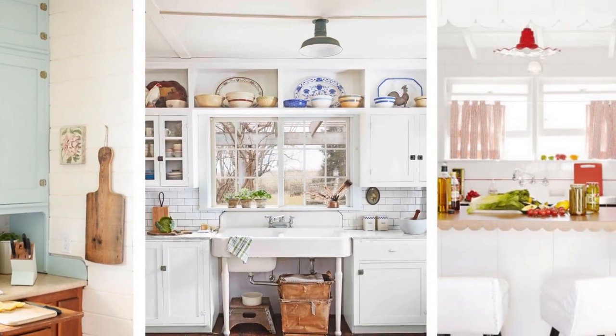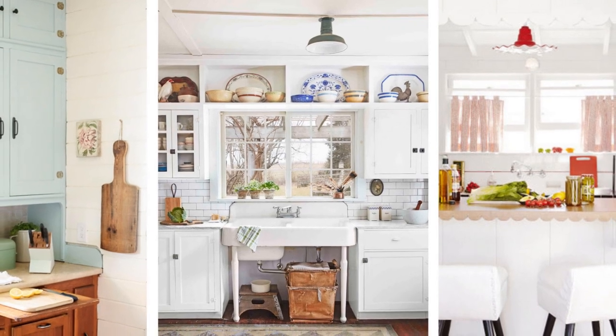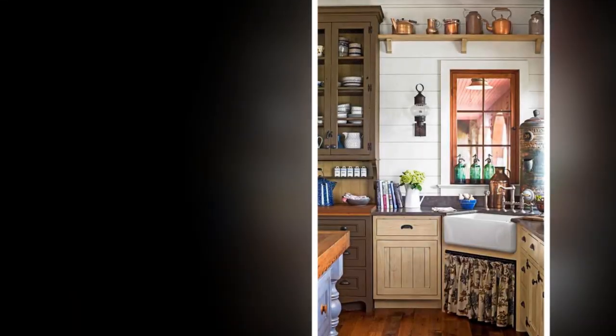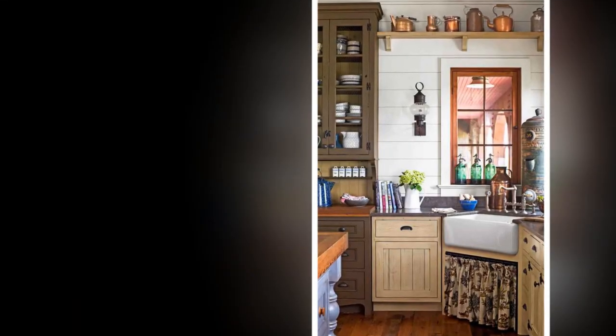Their utilitarian design evokes the feel of simpler times while making washing larger items like pots and pans easier. Tip: for an authentic vintage look, go for a white porcelain sink and pair it with a bridge-style faucet.